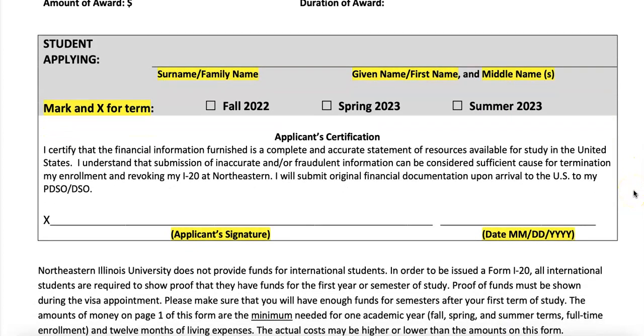Now, this section is where you will write your name. You're the student applying, so you write here your surname or family name. Sometimes we call that a last name. Then your given name or first name. If you have a middle name, you can write that here. And then here, mark an X for the term when you will be starting in our program.